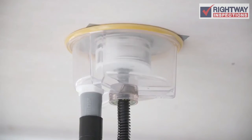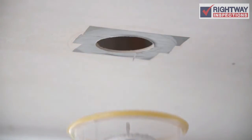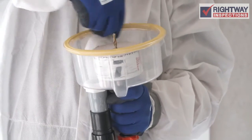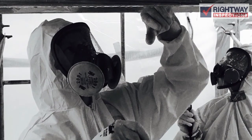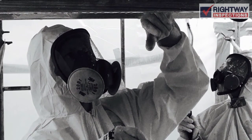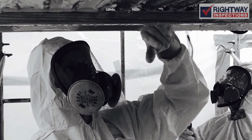Licensed asbestos removalists should be used for any amount of asbestos removal work. They have the appropriate training and equipment to do the work safely. If you're unsure whether asbestos is present, but you suspect it is, then lose your "she'll be right mate" attitude and call an asbestos professional, like a licensed asbestos assessor, to check before you start work. It's not worth the risk.